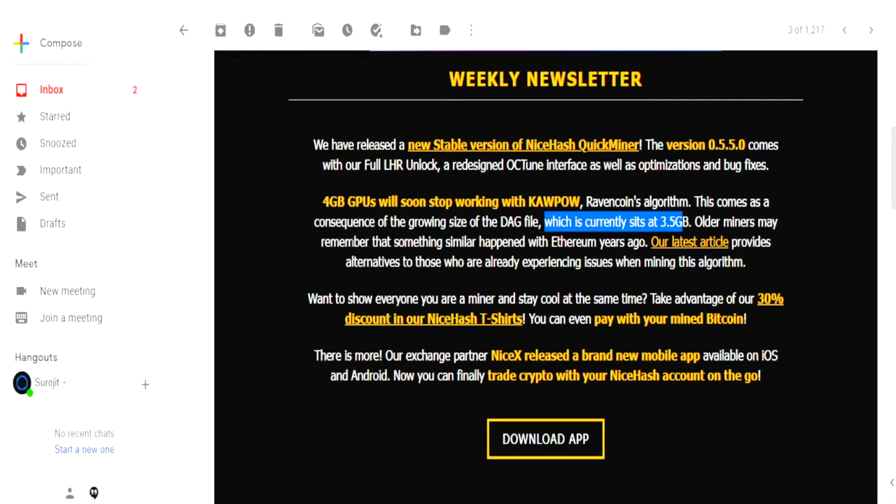Older miners may remember that something similar happened with Ethereum years ago. So what I am saying is that before, you could mine Ethereum with your older GPUs with less than 4 GB, but now, because the DAG file is increasing, you cannot mine Ethereum on these old VRAM GPUs. And this is also happening on the KAWPAW algorithm: before, you could mine with 4 GB VRAM GPUs on KAWPAW and other coins, but now this also applies to the KAWPAW algorithm.